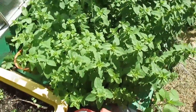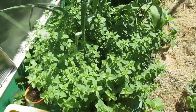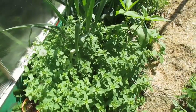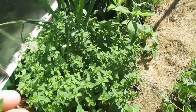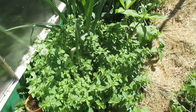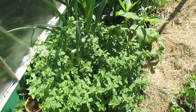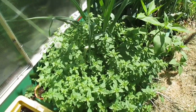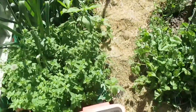I thought this was oregano, but it seems to be a mint. So that's dangerous. It seems to be a spearmint, because that'll take over the whole bed. Well, if it does, I'll dig it out. But it doesn't have the strong odor that I would expect. Just a little bit. Maybe with time it'll gain more. That's pretty much the front yard update.